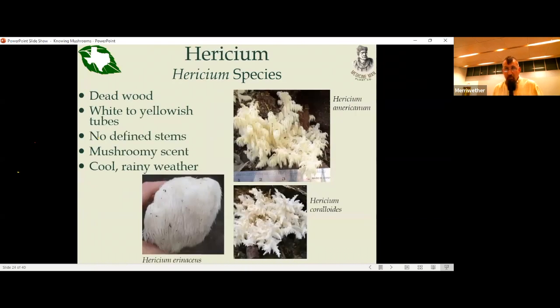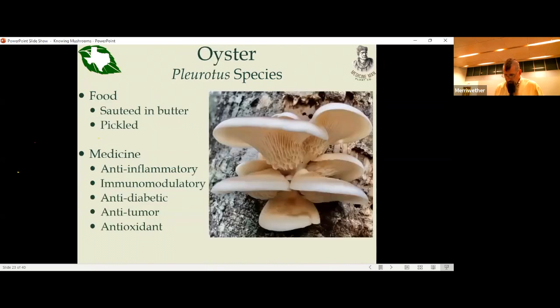Yes. Do you have the yellow oysters and the pink oysters? Okay, the question here is, at least in the Houston area, do we have the yellow oysters or the blue oysters or some of the other more exotic oysters? No. No, we only have like 2 different species and they're both white or gray.